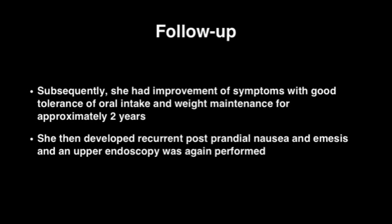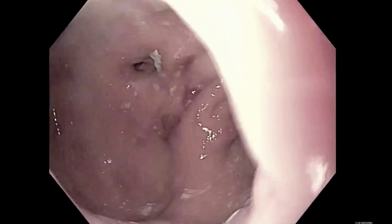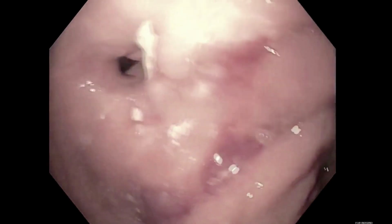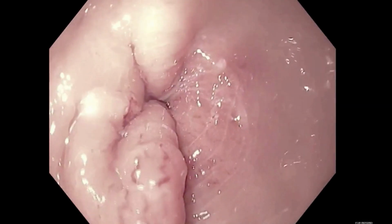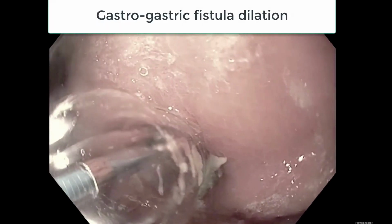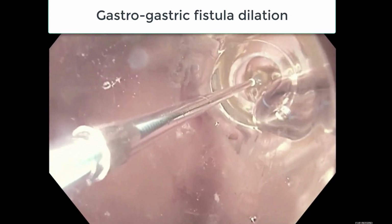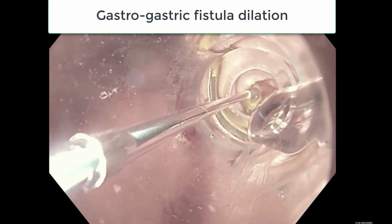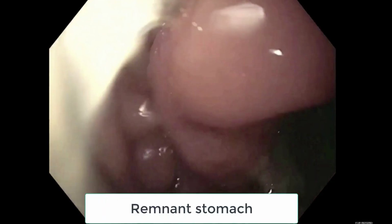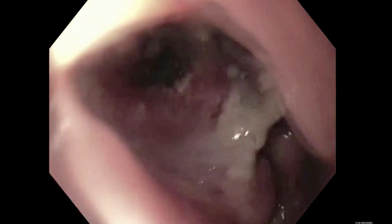approximately 2 years. She then developed recurrent postprandial nausea and emesis, and an upper endoscopy was again performed. In this procedure, stenosis of the gastrogastric fistula and the gastro-jejunal anastomosis were diagnosed. First, we dilated the gastrogastric fistula to evaluate the remnant stomach and the gastroenteral anastomosis. The remnant stomach had no fluid, and the gastroenteral anastomosis was patent.